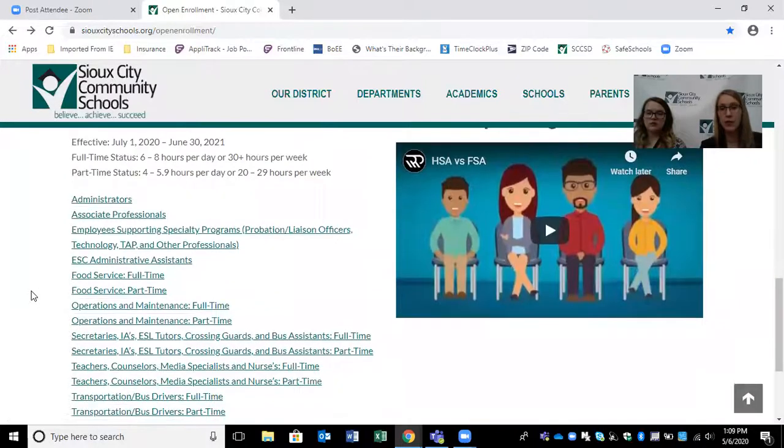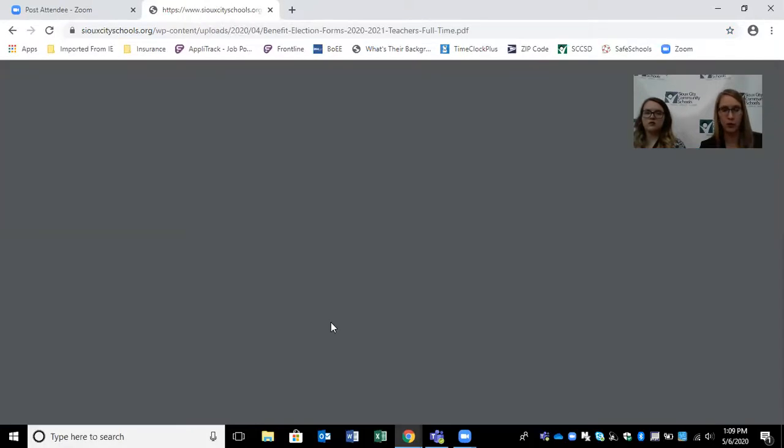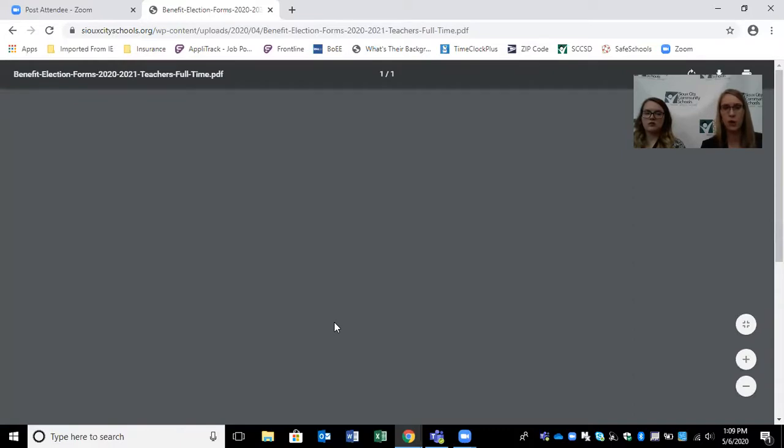For those that may have lost their premium rate sheet or just need to have another look, all of our premium rate sheets are located out there. Just note that the cafeteria cash amount for each group may be different, so make sure you're looking at your right employee group as well as benefit status. I'm just going to take a look at that real quick. We'll look at teachers, since that's one of our largest groups, and do a walkthrough here of the different things to note on this form.